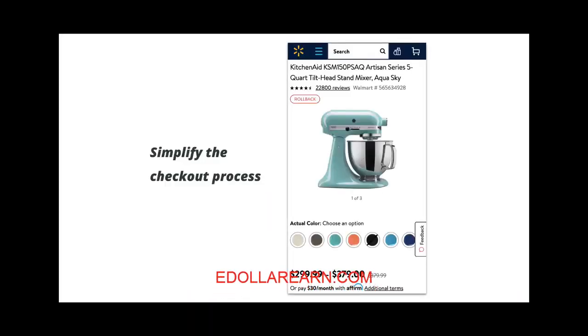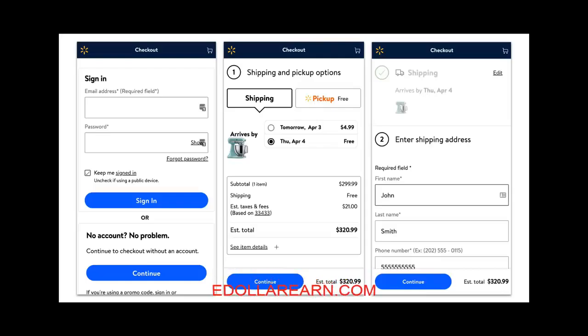As for the checkout process itself, try to simplify it and make it easy to navigate, especially on mobile devices. For the next couple of slides, I'm going to pull some examples from Walmart's mobile site. Once I add an item to my cart on Walmart's site and decide that it's time to check out, I'm taken to the sign in or account creation page. If I don't have an account, they let me continue as a guest, which saves a lot of time.